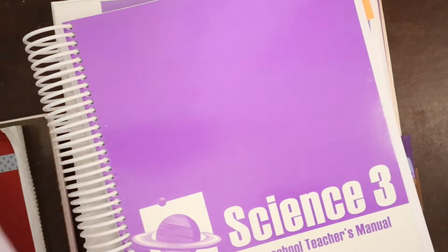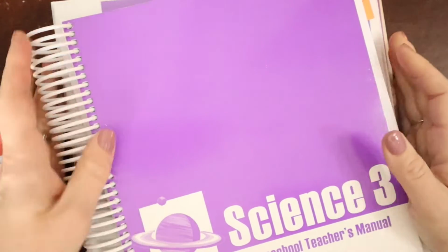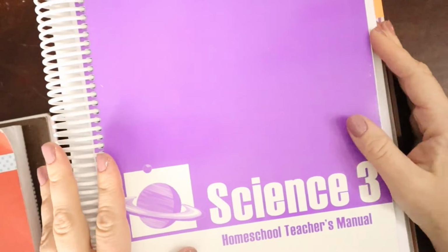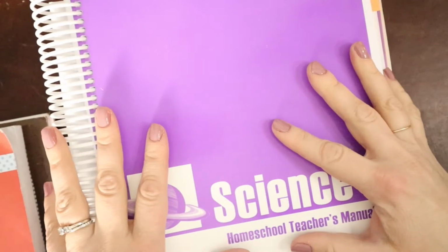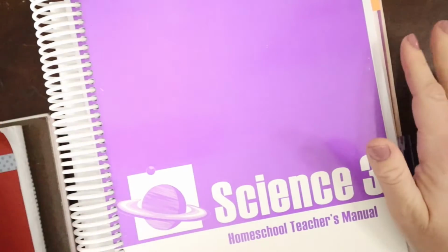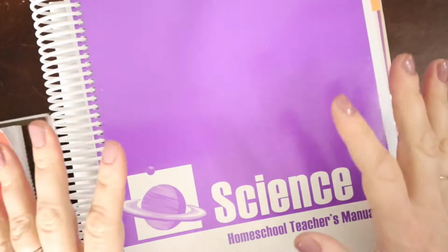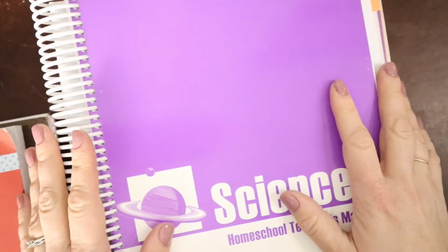This program is pricey. If you buy it new, it's, I want to say, about $300 off the website. You can get it secondhand. I bought mine secondhand off eBay for about $150 for all the materials and everything. It does come with a whole big box of materials. I don't have those pulled out right now, but I will link to that below.